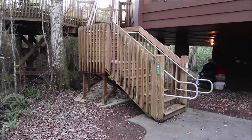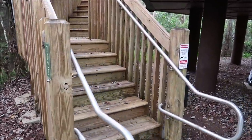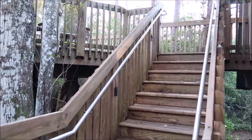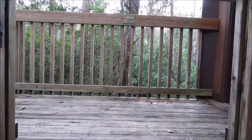I like that they actually do have handicap accessible treehouses, so they do have ones that have ramps, not just stairs, because I'd love to bring my mom here and she would love to stay here, and we'll just give you guys the grand tour.